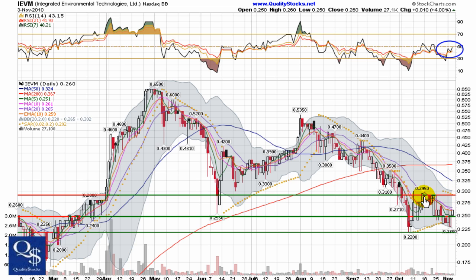Needs to break through here, make a new higher high, try and establish some sort of uptrend to it. The 50-day moving average is coming down. It's at 32.5. But again, from this level at 26 cents, getting up to 32 is very nice gains. Moving above 30 is not even actually bad. We're about 10% away right now. So we're going to need some more volume probably coming into this.